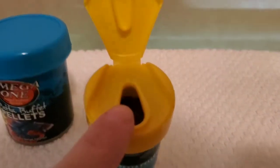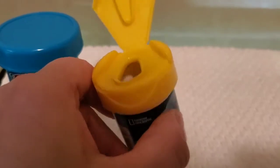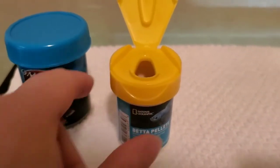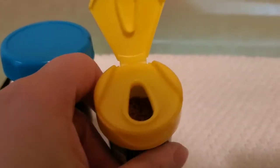This one has a smaller hole. I think it'll be a lot safer, but that is what that looks like. Now, as you can see here, I do feed these to my betta fish also. And as you can see, it really hasn't made a dent in them so far.